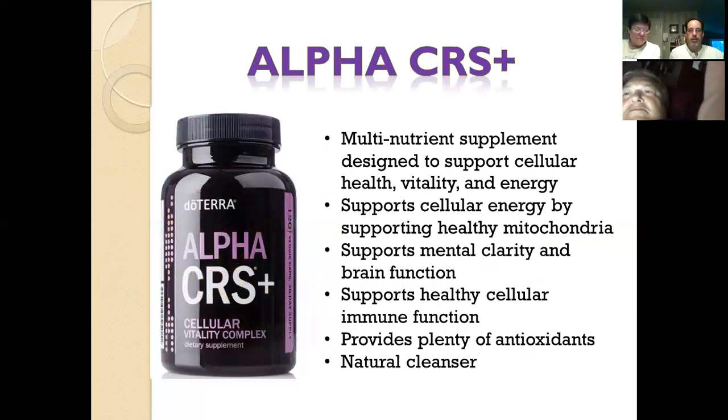So Alpha CRS, this is the trifecta in lifelong vitality. This really supports cellular energy, and it focuses on the mitochondria of the cells. Now, I'm no biology major, and I know a little bit about the cell from going through paramedic school. We learned some of the things, but this product really targets the cell, which will enhance the cellular energy portion. Like I said, it helps with the mitochondria.